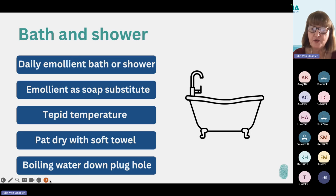So as I say, bath or shower, we would always say when you have eczema, a daily emollient bath or shower is a good thing. There is some research going on at the moment, but my feeling is if skin is dry or irritated, the microbiome means that you perhaps have more Staph aureus on your skin, and often an emollient bath or shower can be very soothing. It should be tepid and it shouldn't be for too long, and that's really important. And you should always use emollients when washing.